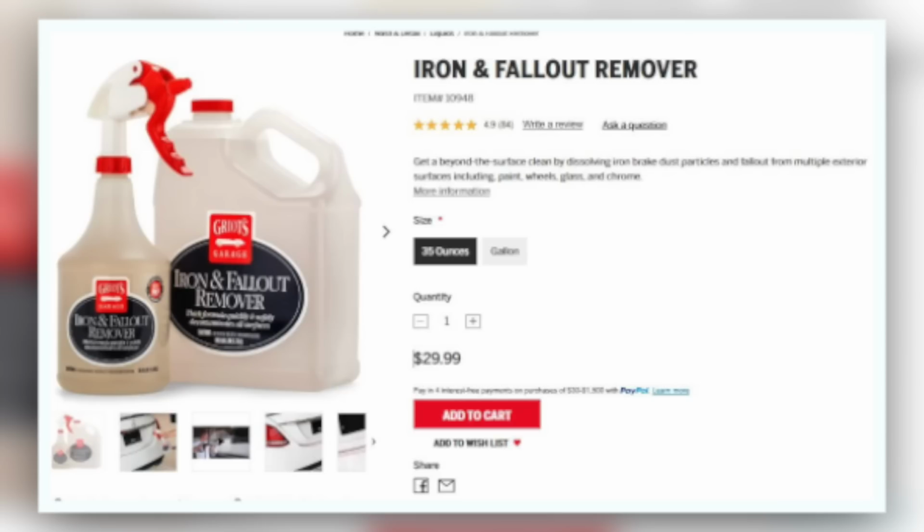They are pretty stinky. A lot of them will actually change colors to show you that it's interacting with the iron to break it down. There's plenty of them on the market. I remember using iron decontamination, and the backside of the car seemed to be the worst. The one that I chose turned pink. I sprayed it on, and the whole backside of the car was pink, and then you clean it all off. It actually makes a huge difference.